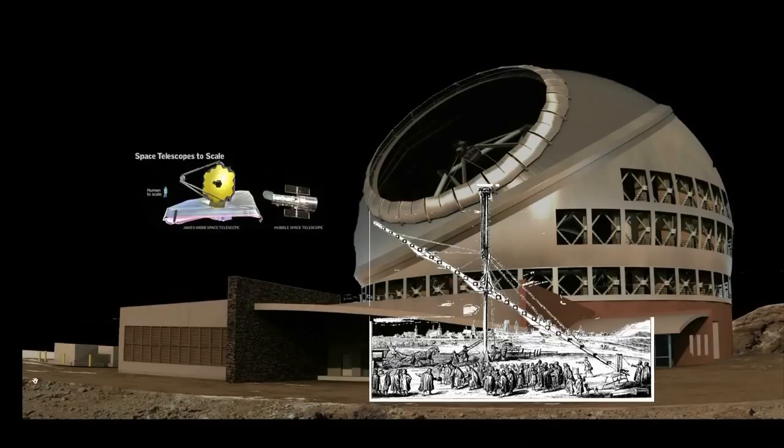Mirrors became the default because the prior embodiment of telescopes used lenses. So here you see a 100-foot-long telescope. It's larger in that dimension in some respects than the largest telescopes ever built. But they were ridiculously long. And also, the whole motivation for the length was to repress the inherent chromatic aberration caused by lenses.